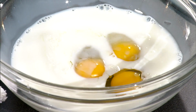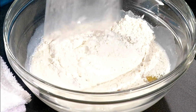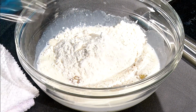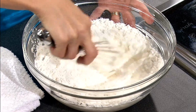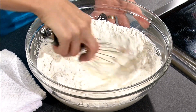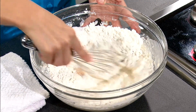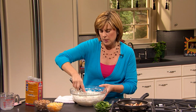Then we're going to add in our buttermilk biscuit mix and mix that together. We're going to mix this together until it's nice and smooth, and then we're going to add in about a cup of chopped spinach. And I like to use fresh spinach in my recipes, but if you don't have fresh spinach or it's not something you like to use, you can always use some frozen spinach.